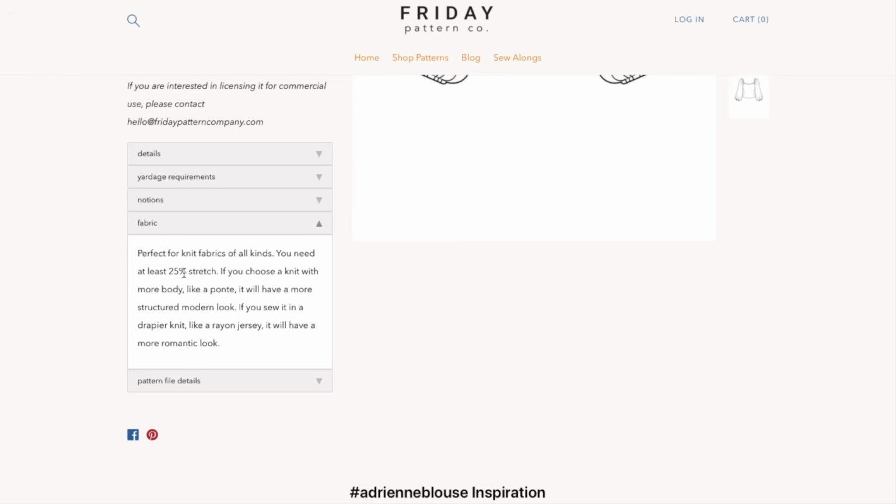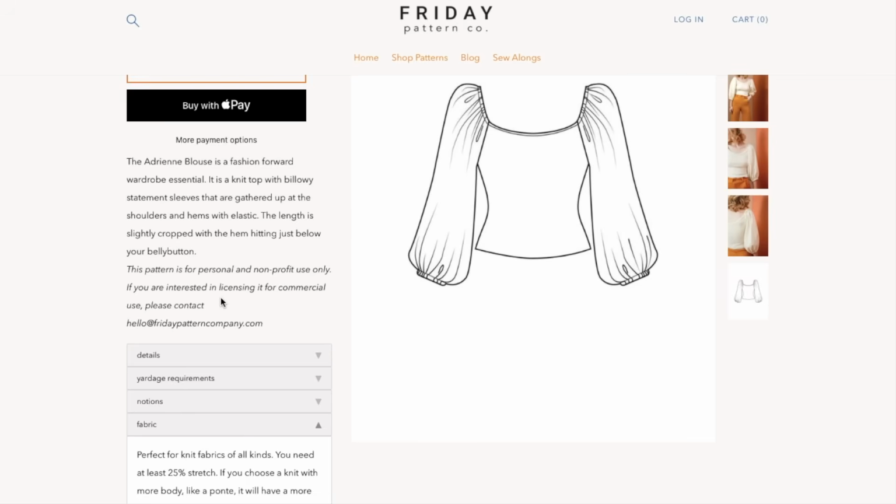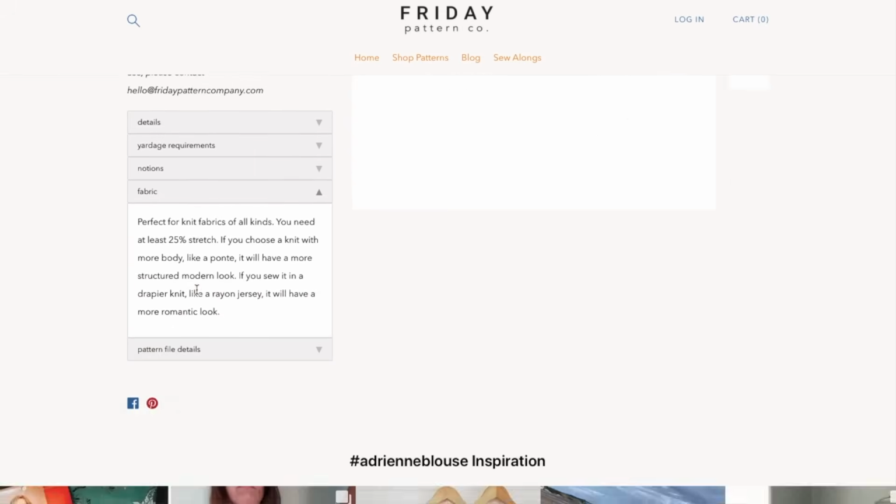If you choose a knit with more body, like Ponte, it will have a more structured modern look, which I don't know that I recommend. If you sew it in a drapier knit like a rayon jersey, it will have a more romantic look. So certainly rayon jerseys would work. I don't love working with rayon jersey personally. Cotton jersey would be really great. Really any of those ITY knits, they have a ton of stretch in them. You could even do a rib knit body and then a cotton knit sleeve, or even if they were in the same color family, like a tone on tone thing, that would be kind of cool.